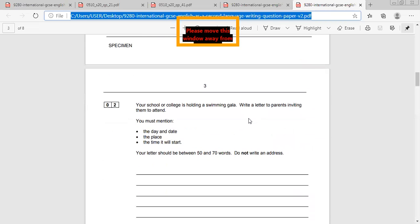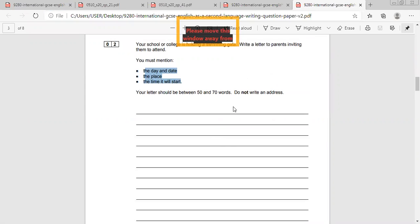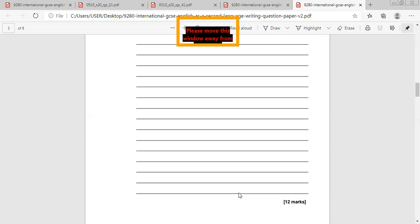Exercise number 2: your school or college is holding a swimming gala. Write a letter to parents inviting them to attend, and you have to focus upon these 3 requirements. The second task is mainly concerned with writing letters, formal and informal, between 50 and 70 words. This is a little bit similar to the letters in Cambridge, okay? And the mark is going to be for 12 marks.